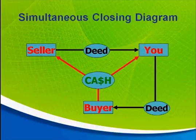So that's what happens in a simultaneous closing. In a simultaneous closing or double closing, there are two deeds. There are two warranty deeds given out. First, you have the deed from the seller to you, and then you have a deed from you to the buyer. Once the seller deeds the house to you, you're the new owner, and then you deed it over to the buyer, so now they are the owner. The buyer is the one bringing the money to fund you and your seller.